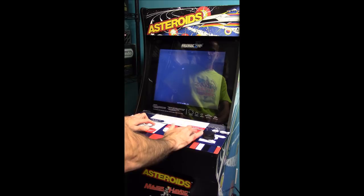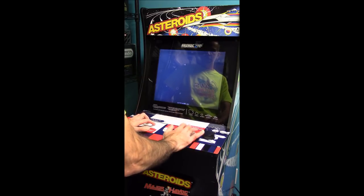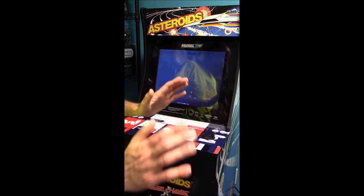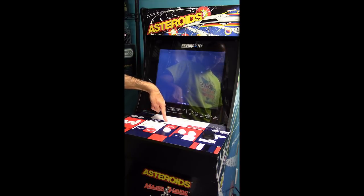The sound effects are definitely accurate to the arcade machine, which they should be, being it's the arcade ROM. Okay, so when you're ready to change a game, just hold down the player one button for 5 seconds, and it takes you back to your main menu.